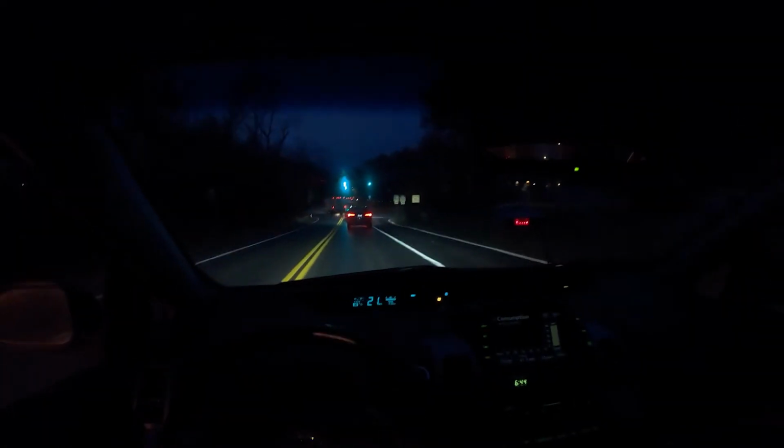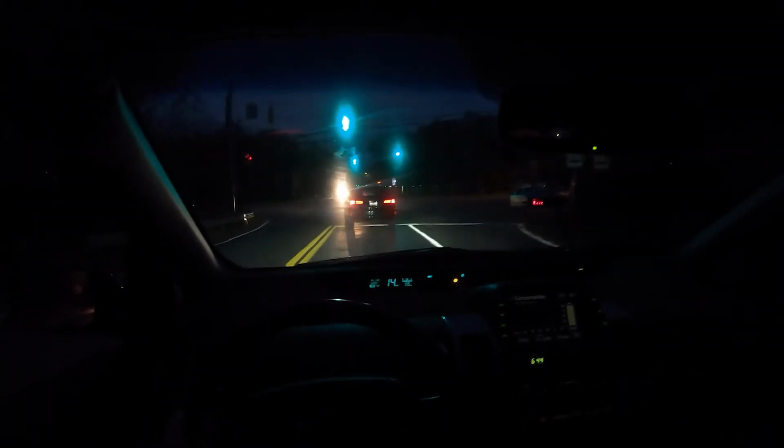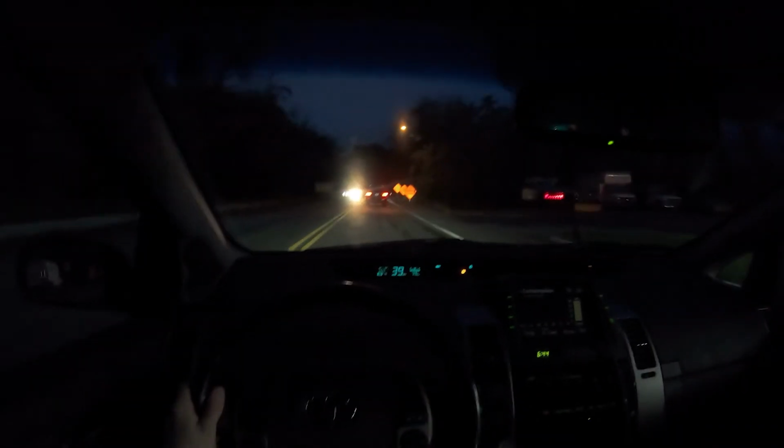Averaging 41.5 miles per gallon. I'll just be honest with you guys, it's rated to get 50, but I do not drive it to get 50 miles per gallon. But anyways, 41.5, I think that's very fair for the way I drive. Kind of just drive it like a normal car, and I'm very glad with the experience so far.